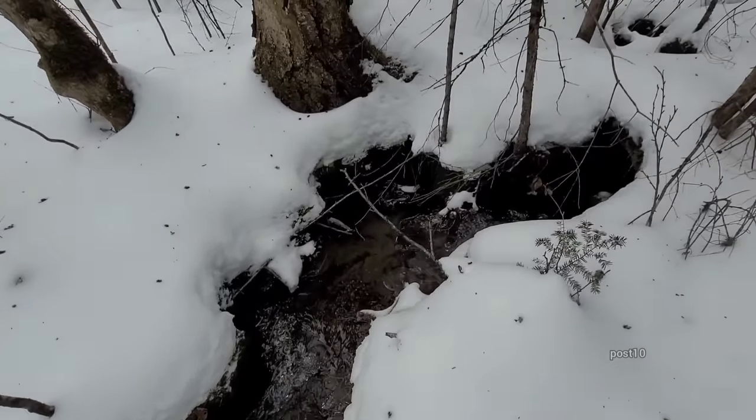See, we have pretty good privacy. Even if there was someone looking in here, they literally can't see around the corner at what I'm doing. We got a really good draft sucking in all that smoke.